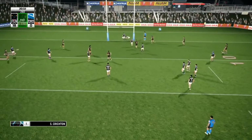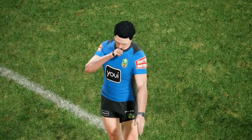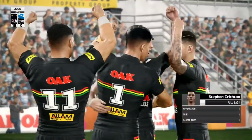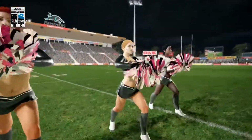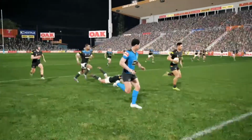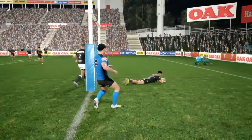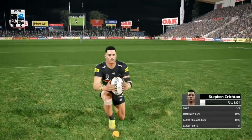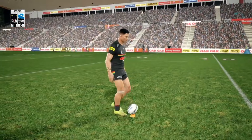In about 9 minutes or so. And the Penrith Panthers are just absolutely giving it to the Sharks. They've come out firing here. I was talking about they might be a bit complacent on 0-360 the other night, but they have not been complacent to start this game. Crichton goes over. And now he's going to kick the converter's goal to make it 20-0.